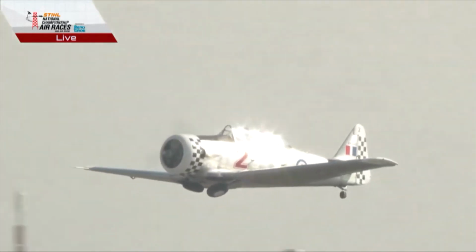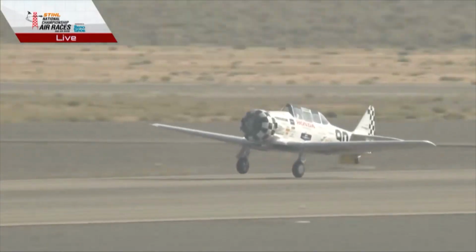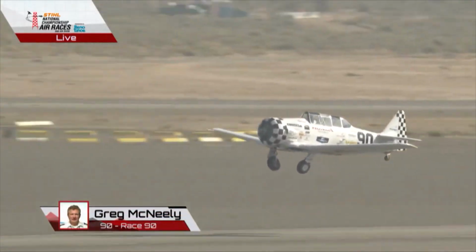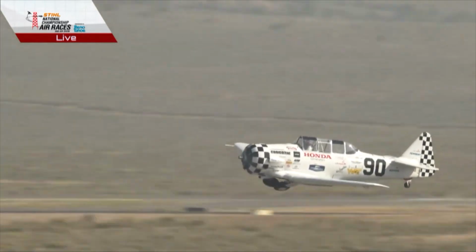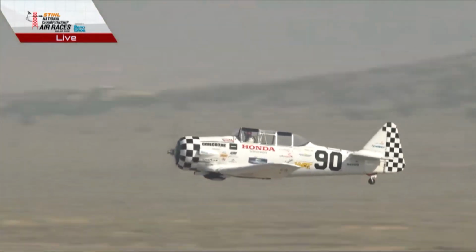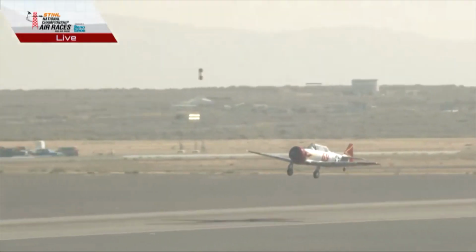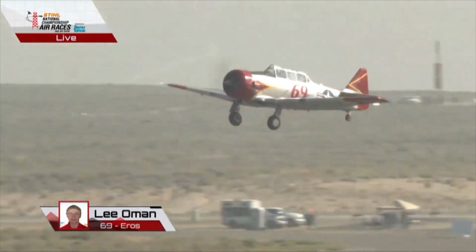Look at the gear retract. Just such amazing aircraft. They're so historic. And then here we see race 90. This is Greg McNeely, who we heard from just a little bit ago out of Port Orange, Florida. The aircraft they call Undecided. Greg says, I probably ought to win this race. So we'll keep our eyes on Greg for sure. He has done it plenty of times here before. Lee Oman, the veteran air show performer in race 69, Eros.